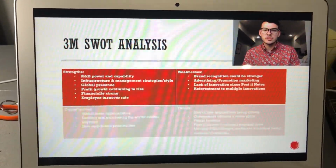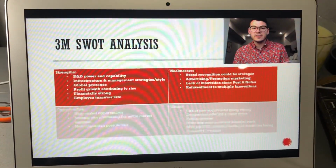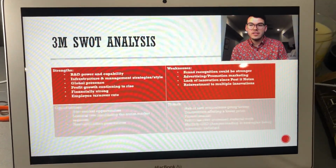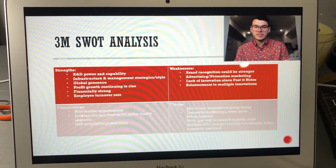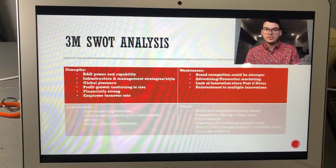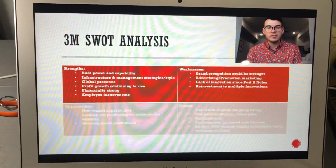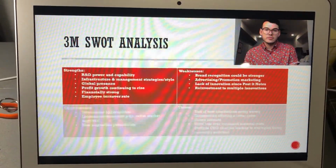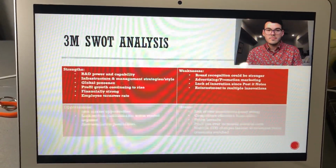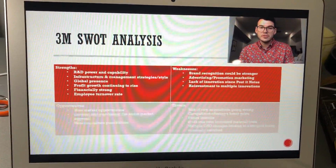We first look at the strengths, which include the research and development power and capability that 3M carries with it. We look at another strength is the infrastructure and management strategies and style that they have introduced, and sometimes at the forefront of organizations. We look at the global presence that 3M has. They are globally, which helps with brand recognition. Also, another strength is profit growth is continuing to rise. That's always helpful, and with continuation of funding research and development and new innovations. They are financially strong, and lastly, their employee turnover rate is very low, which is fantastic.